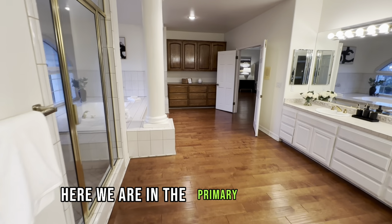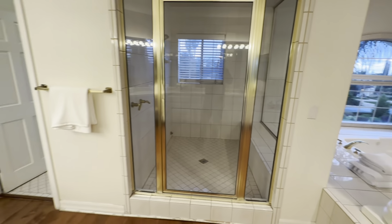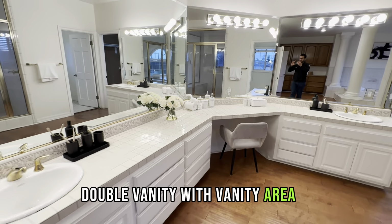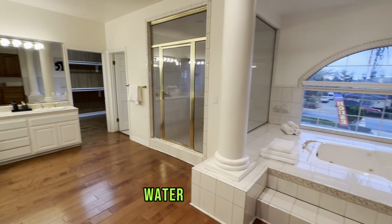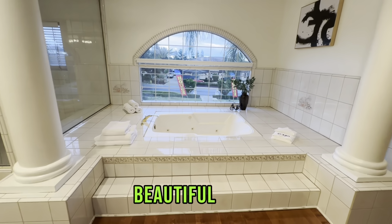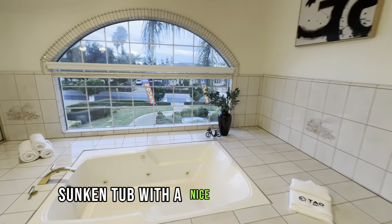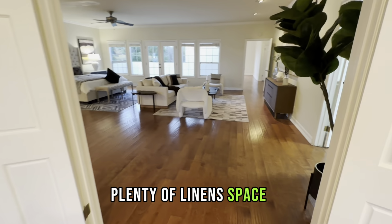Here we are in the primary bathroom. Nice shower, double vanity with vanity area. I don't know what to call this. 2 sinks plus a vanity area. Water closet, beautiful tub, sunken tub with a nice view out there. Plenty of linens, space, double door entry.